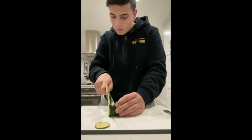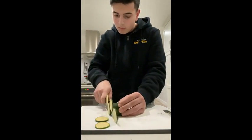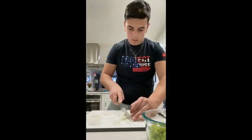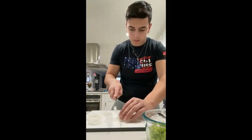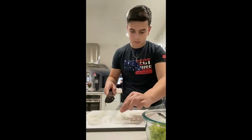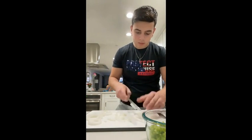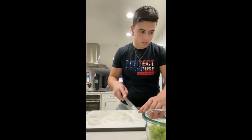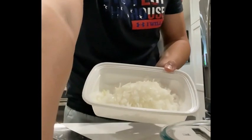Then I thinly slice some zucchini to add with my eggplant. Then I set that aside. Then I finally chopped up some white onions. These are going to be used in my sauce to give it that tangy, sweet taste that everyone likes. Then I set these aside.